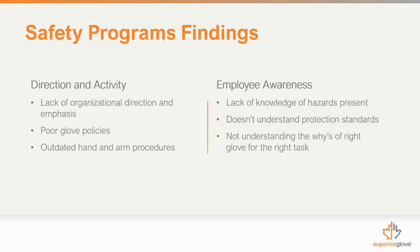We also work with outdated hand and arm procedures. It happens. The best of us, we try to get everything caught up, but sometimes we do have those outdated procedures. Even when a new hazard was introduced, was the procedure updated?